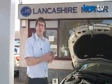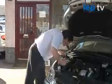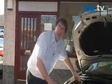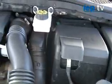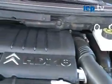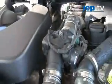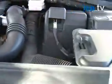You also need to check the water. Not only for leaks, but again, also to check there's no oil contamination in the water. Over and above that, just a visual check of the engine to check that there's no obvious signs of oil leaks or accident damage around this front end of the engine.